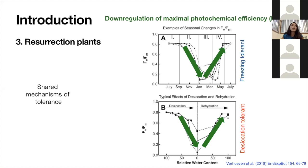This controlled and reversible downregulation of the maximal photochemical efficiency can also be found during desiccation and rehydration cycles in resurrection plants. The downregulation is typically accompanied by accumulation of zeaxanthin, a carotenoid which is accumulated in the chloroplasts, and this carotenoid is part of the so-called xanthophyll cycle.